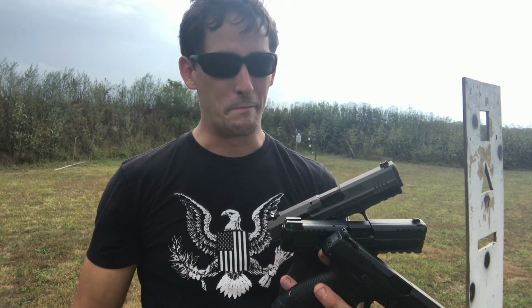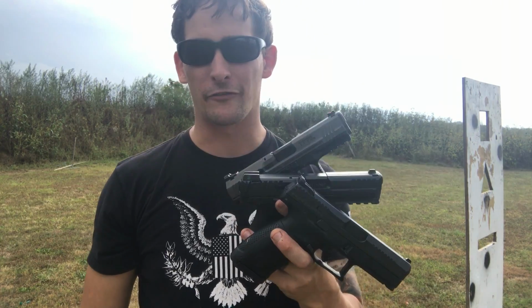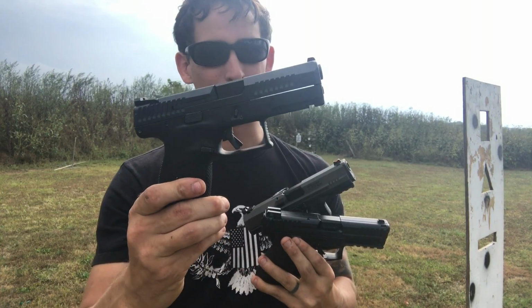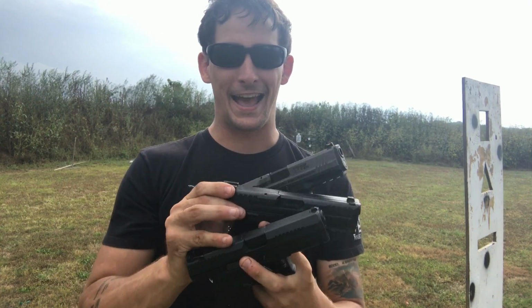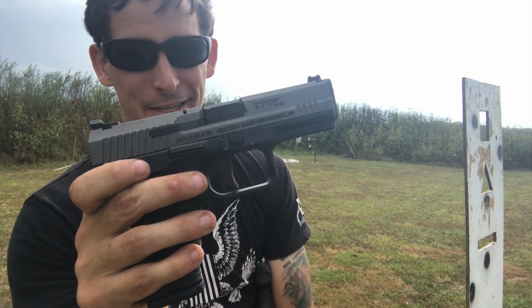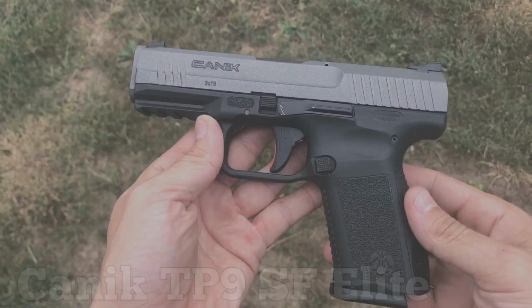I'm on a quest to find the best out-of-the-box pistol, striker fire between $350 and $550. We've already looked at the CZ P10C. We've already looked at the H&K VP9. This time, we're gonna look at the Canik TP9SF Elite.